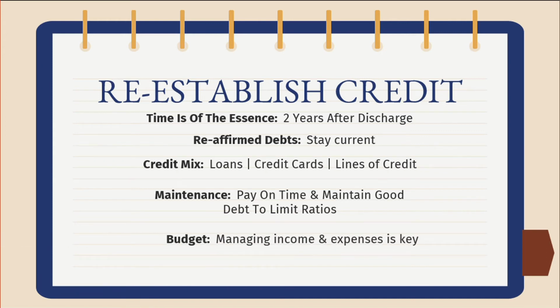All right. Now, last but not least, budget is the key, right? You want to manage your income and your expenses. That's what's going to ultimately aid you in being able to not just reestablish your credit, but be able to maintain good credit while you're going through the 2-year wait before you can get a mortgage approval. All right.